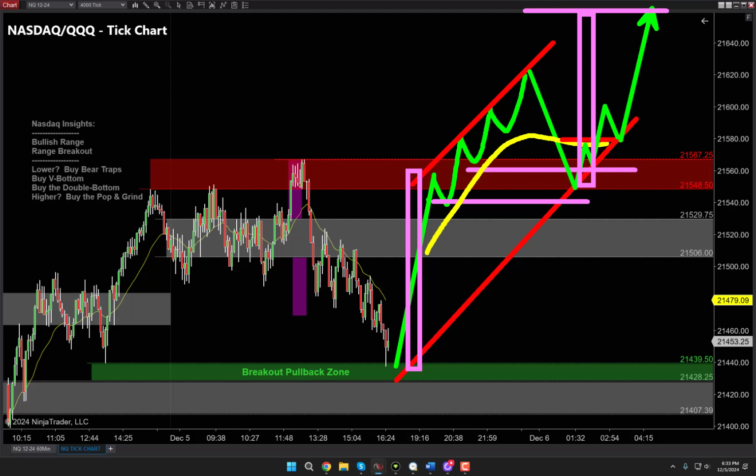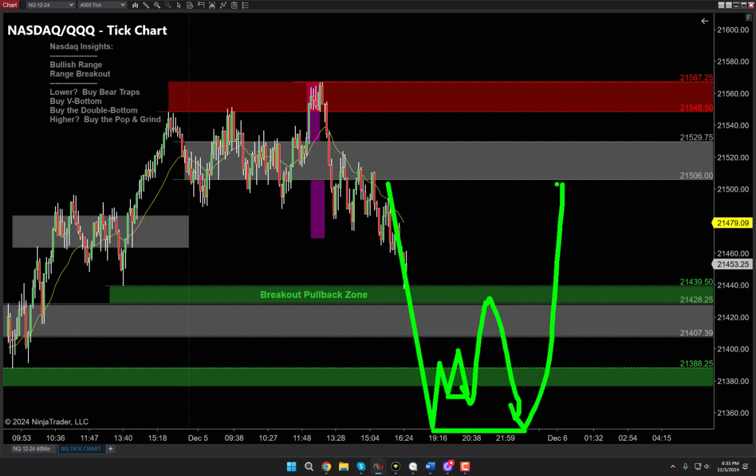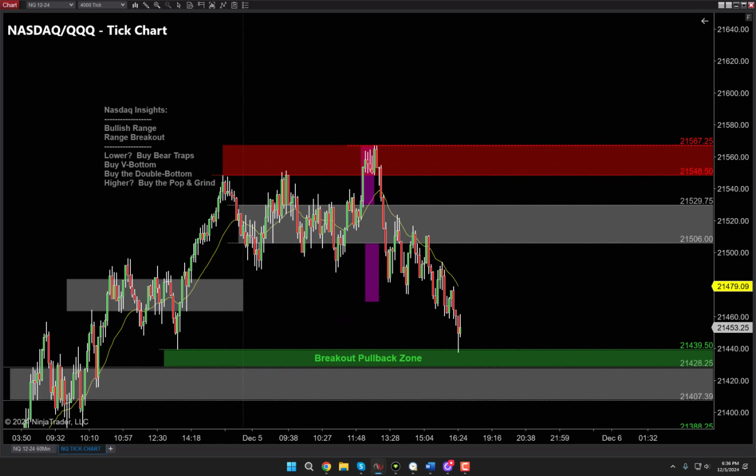Please, again, be careful trying to pick that bottom, right? It's that bear trap and that double bottom retest. That is the magic. That's the magic setup on a rug pull scenario. All right, guys, I'm getting goosebumps just thinking about this stuff for tomorrow. That's the game plan for tomorrow.